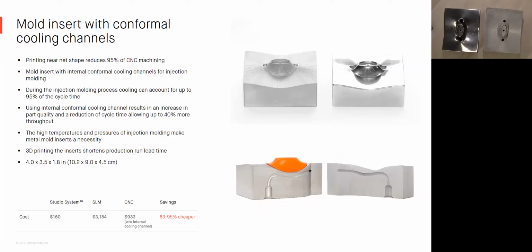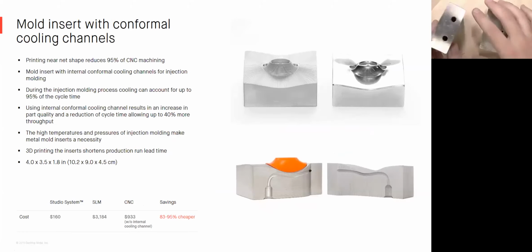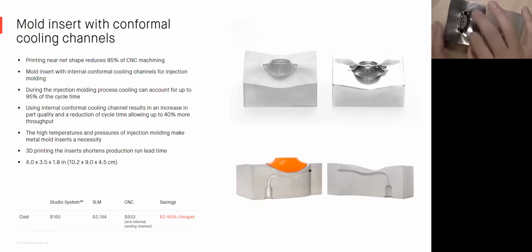This part was actually able to incorporate a conformal cooling channel that you can see in that image there. There are 2 different inlets to allow different cooling fluids to flow through the part, getting very close to the molding surface to ensure optimized cooling. During a molding process, cooling can account for up to 95% of the cycle time, so using an internal cooling channel like this can reduce that by up to 40%, allowing for higher throughput and a higher performance mold tool.